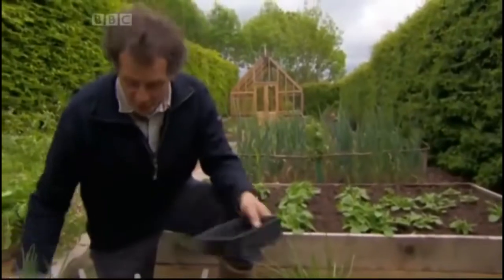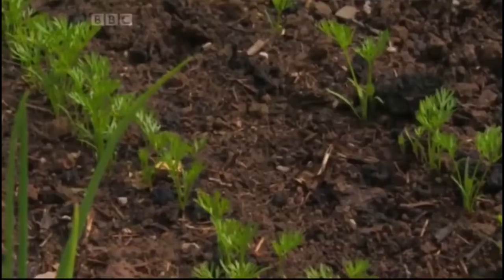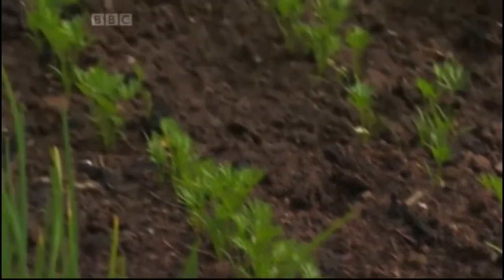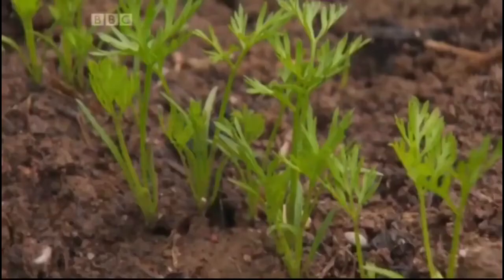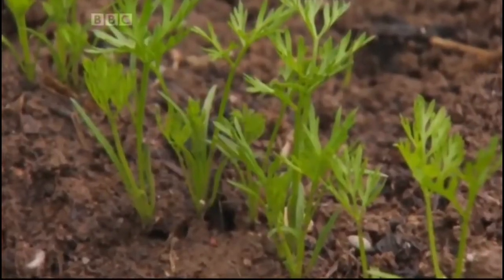Now, moving from wonderful gardens that are only open occasionally to the everyday tasks of growing vegetables. I've got some carrots growing here, and they've germinated and are growing up. But although I tried to sow them as thinly as possible, there are the odd clumps, and they're a little bit thick, and I want to thin them.